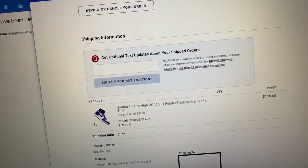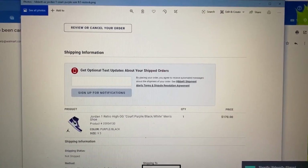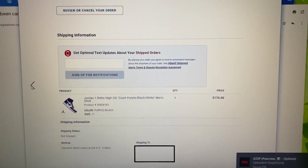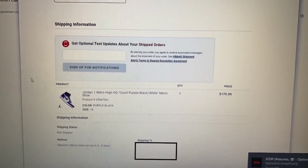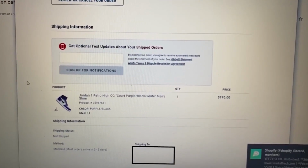And then here it restocked of like 1,000 pairs of the Core Purples. So I got a 9.5, got a 10, 11, 11.5, 12, 13.5, 14. For the bigger sizes, it's small profit, like $20 a pair. But yeah, got some more shoes in, and let's get to unboxing them.